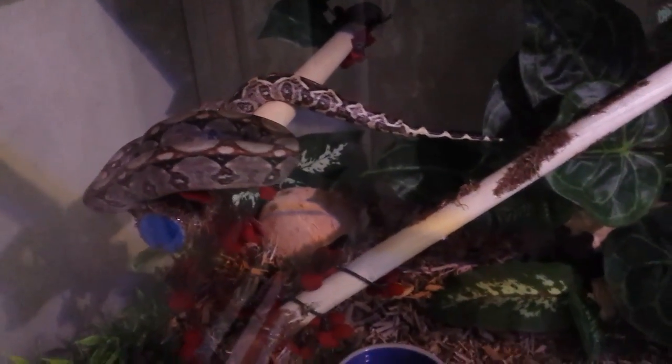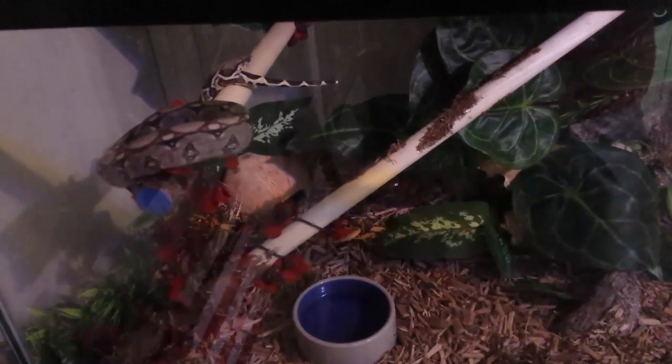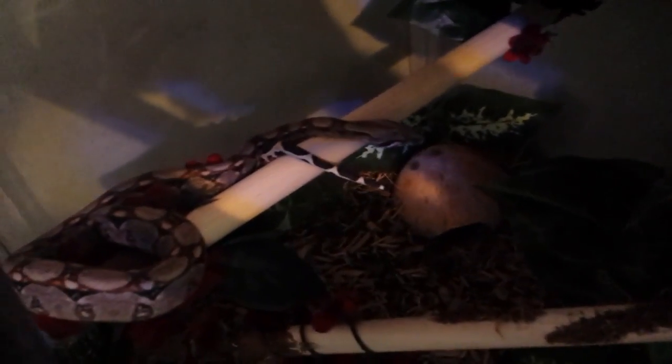Yeah, she's doing real well. I'm expecting a shed probably about a week from today. She's growing pretty quick. She's about 30, 32 inches now.